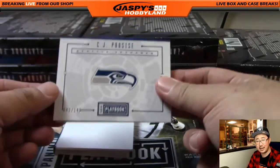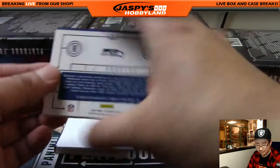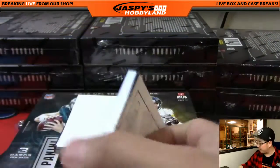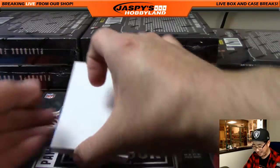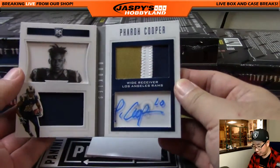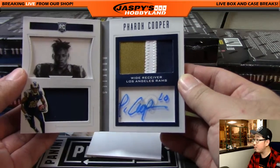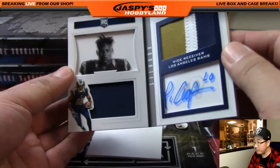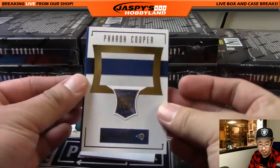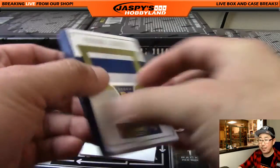More CJ Pro Size. That goes to Sky Dunn, who might be hearing from an Alex Cook at some point. Farrell Cooper. Nice, Farrell Cooper. Three-color patch on the right side plus the autograph. Another navy blue relic on the left side. 63 out of 99. That's pretty solid. For the Rams, Vinny with the Rams.